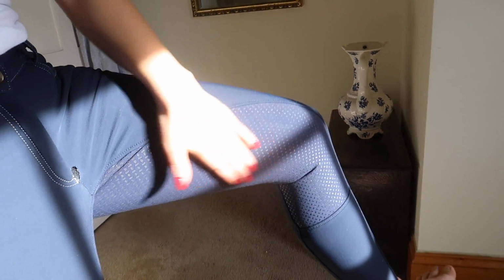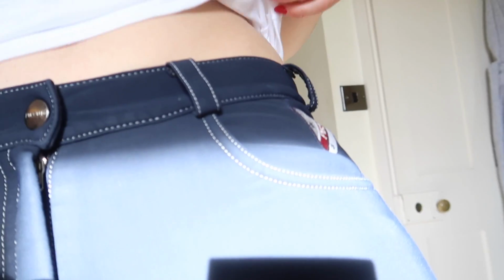Again, they have those non-Velcro things. They have grip here so that you stay on. Nice detail.